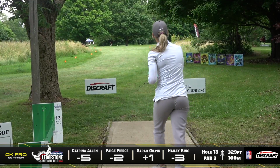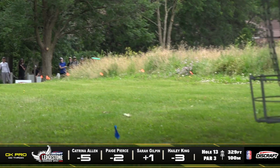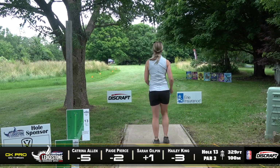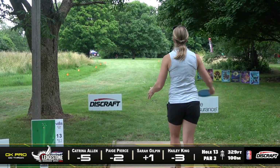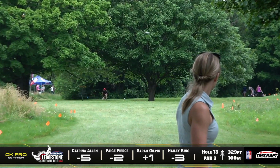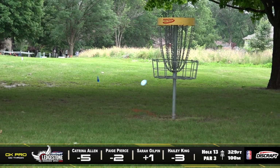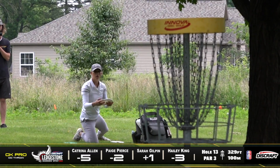Cat going with the H1V2. She wanted a little more flip there, and she's going to have an outside the circle with a low ceiling. Pretty consistent right to left wind here all day. Sarah doing what she does best with that lovely hyzer flip to flat, full flight flexing shot. Gets it inside the circle. Yeah, gets her bolt right at that edge.